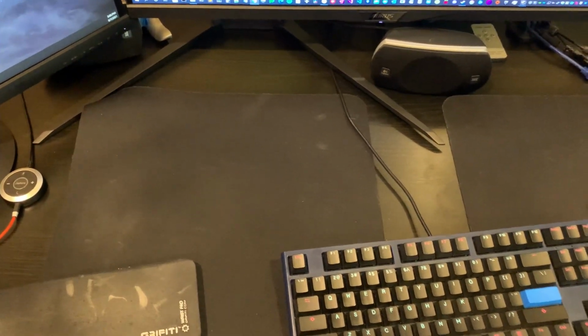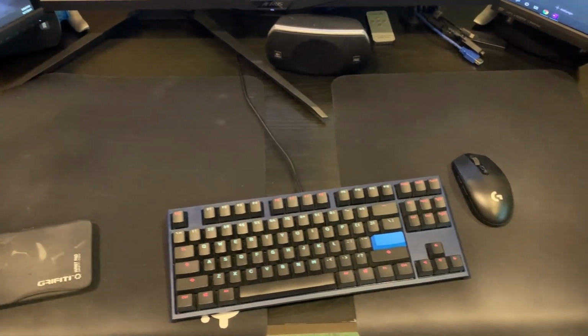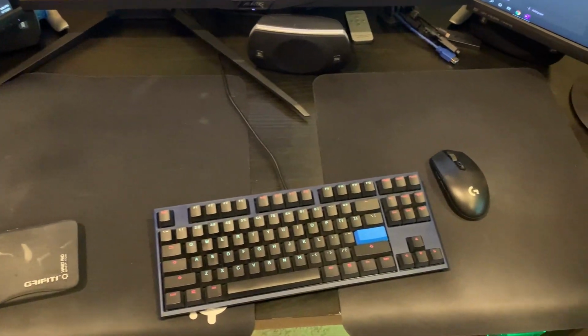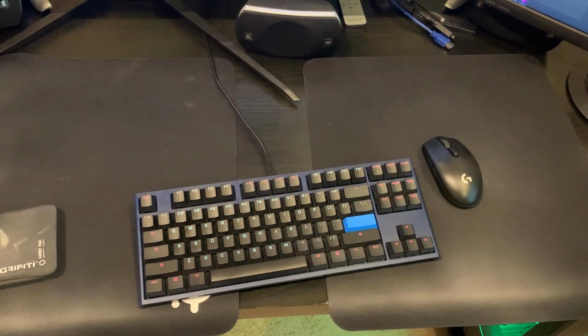Now, if you play a lot of FPS or competitive games and you arm and wrist aim, you do a lot of arm aiming, you need a lot of mouse pad space, so it would definitely interfere with my gaming. That would be unacceptable. So instead, I decided to use a monitor arm.